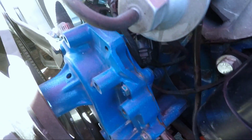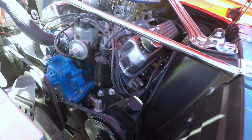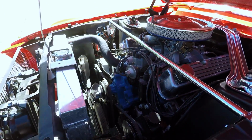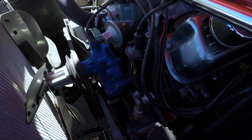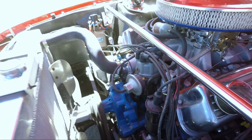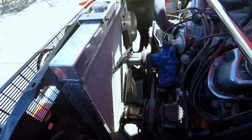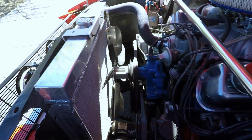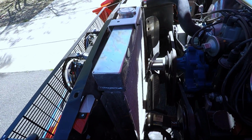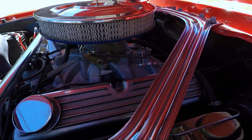Yep. This is really, really well done. An original Duraspark setup. That's what this is here, right? Yep. Kind of went the original route. Yeah, of course. There's plenty of room between the engine and the radiator, so if you ever needed to expand the size of the radiator, you could. Oh yeah, but I mean, convertible with no air conditioning, fine. Yeah. Just send it.